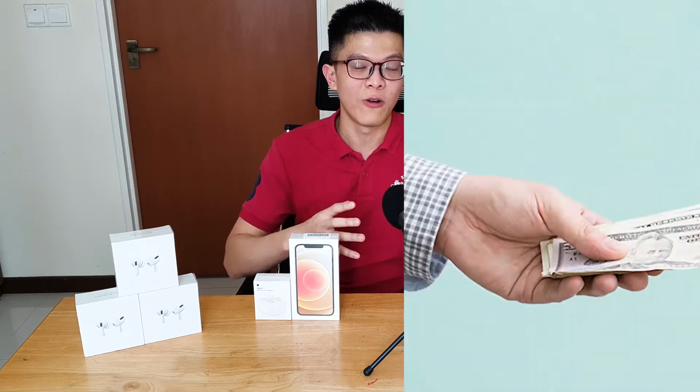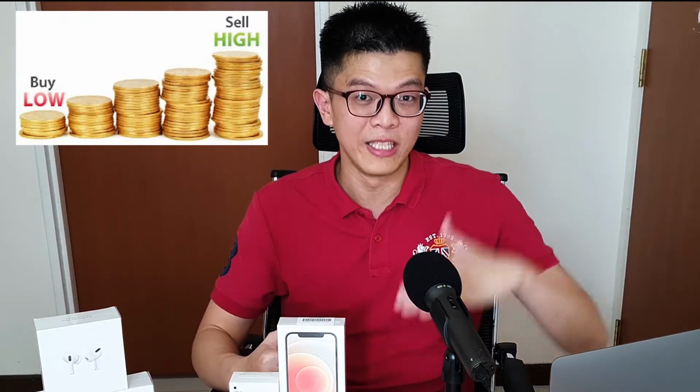Okay, so basically how these mobile shops work is that people will sell off their new phones brand new unsealed to them at a cheaper price. These local mobile retail shops will actually sell them at a higher price so they can capture the profit margin. So it's a very typical buy low and sell high strategy.